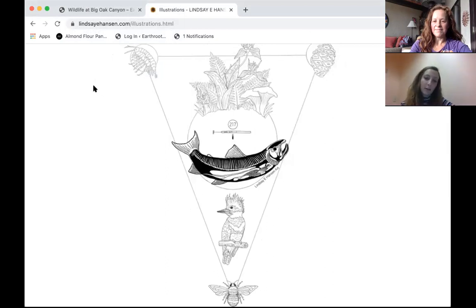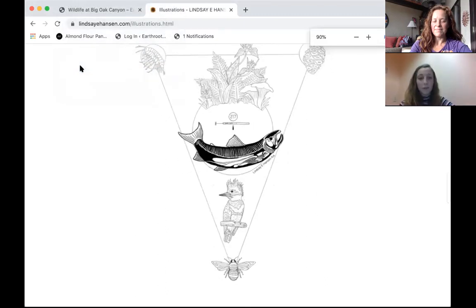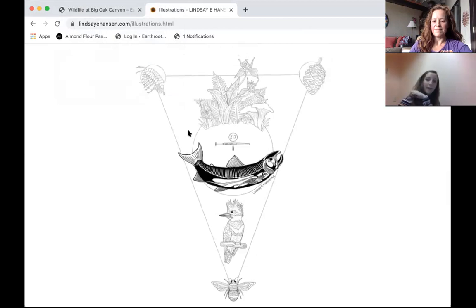Below that is something called a floy tag, which is useful for when adults come back to the stream, so we can just see them in the stream. They'll have this tag kind of coming out of their fin, and you'll be able to tell the species based on the color of that tag.